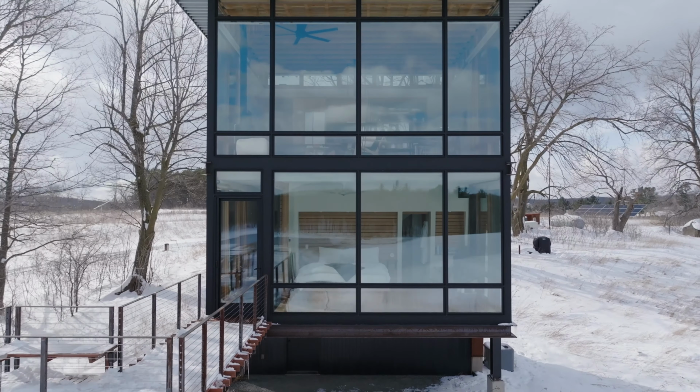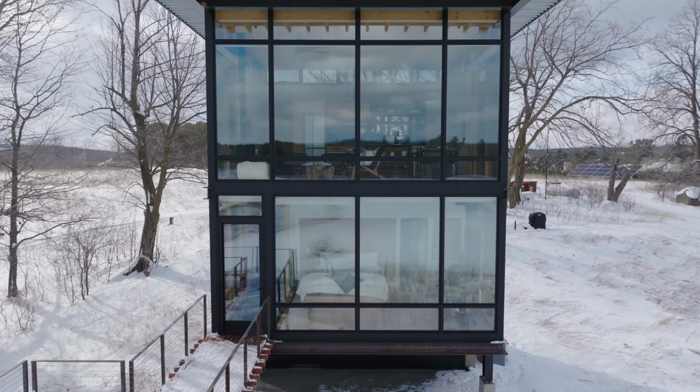Right now in one of the cabins. They have multiple on site. This is MetalLark cabin designed by Sauna architects. It's a 2-story architectural marvel. Feels like you're in a treehouse while you're in here.